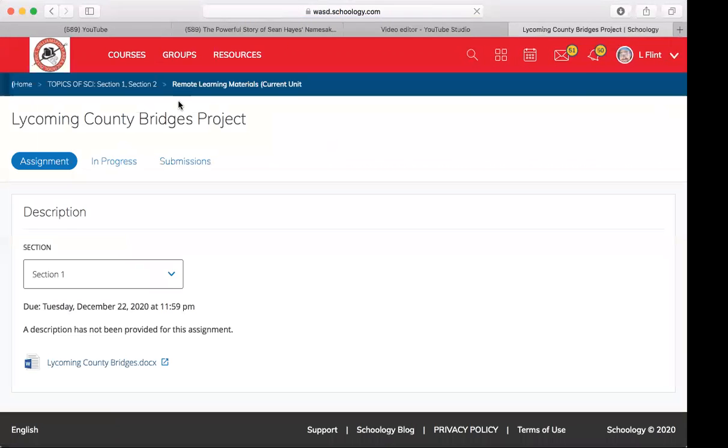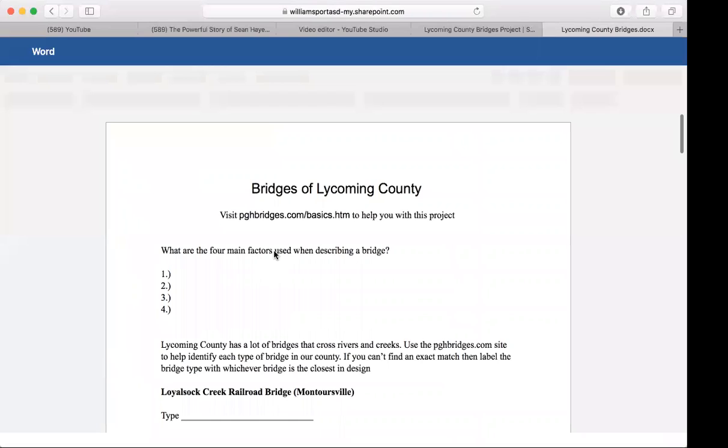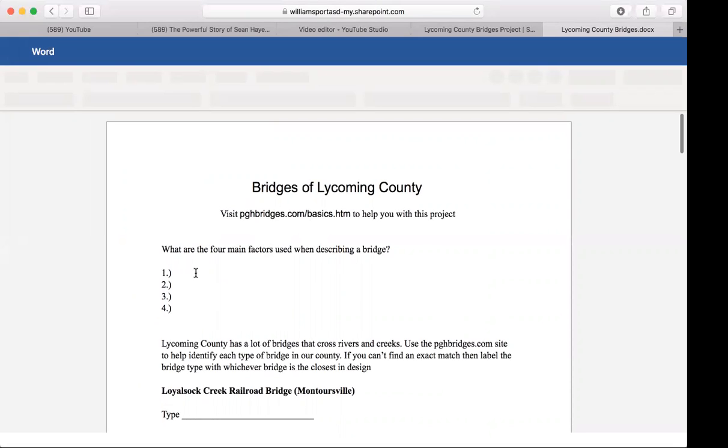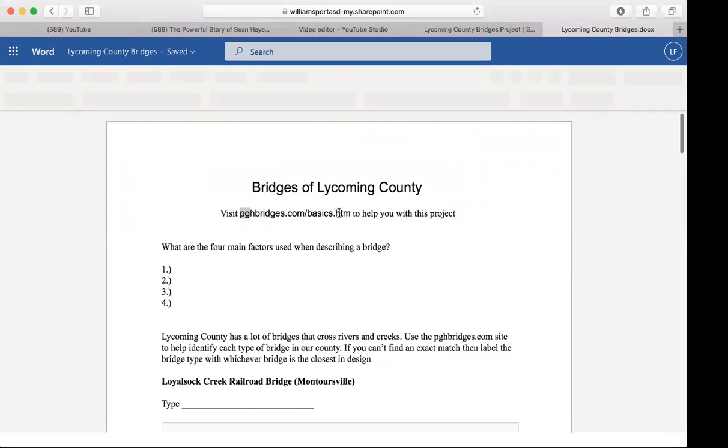When you click on the assignment, it's a Word document that's just like all the other classes you've had and projects we've worked on, as a SharePoint file in the OneDrive. Once you open it, it's your copy, and everything you type in here will automatically be saved. When you submit it, I'll be able to read it. So there's a website at the top here. It says pghbridges.com and then /basics.htm.